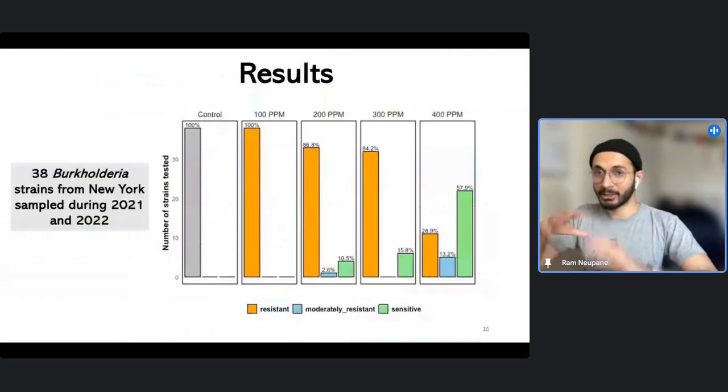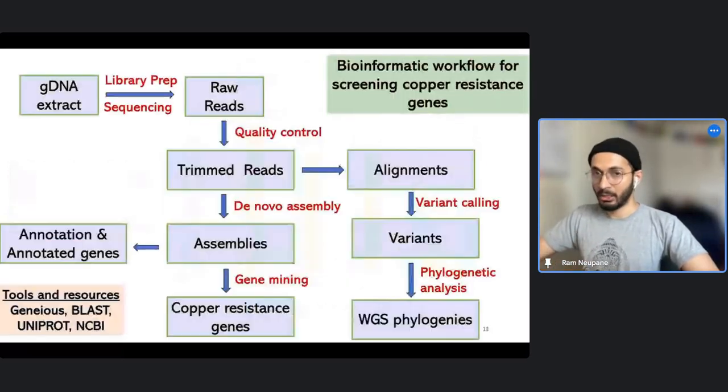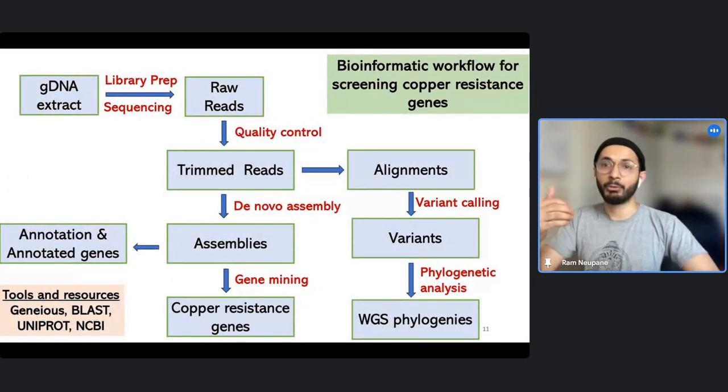And my next project is just a screening of the Burkholderia strains, whether they are resistant or non-resistant. After I finish that screening, I'm planning to identify what are the copper-resistant genes present in select strains of Burkholderia. For this, this is the bioinformatic workflow I'll be using. I will be using whole genome sequencing.